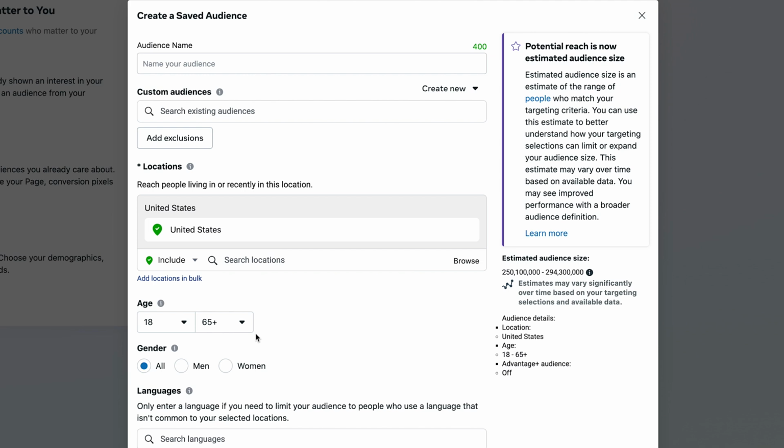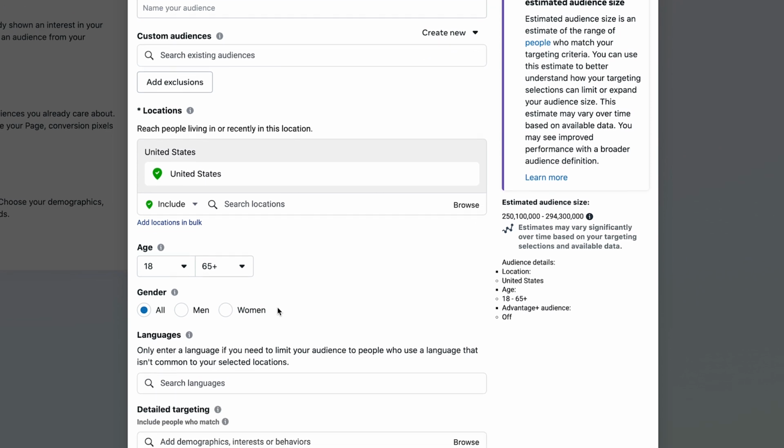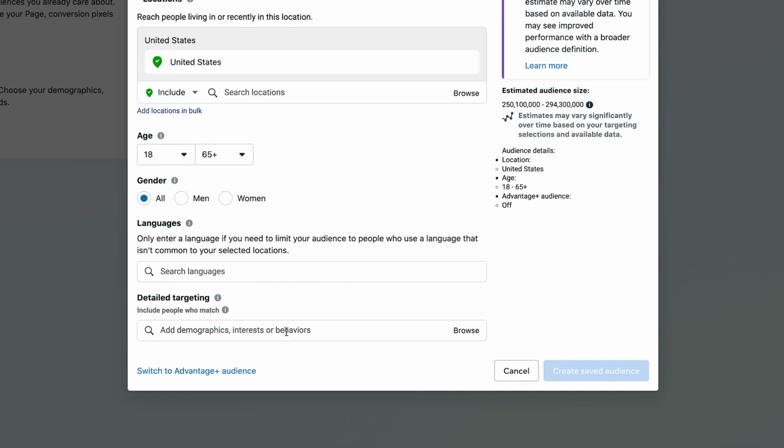So if you were targeting younger people with your products, or even if you wanted to target older people, you would be able to do that here. You can also target by gender. So if you wanted to run an ad to men only or women only, you would be able to do that. The key though is by targeting by a specific interest, which can be done down here.